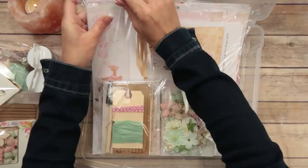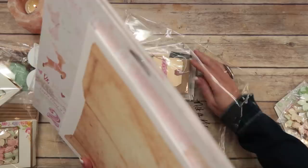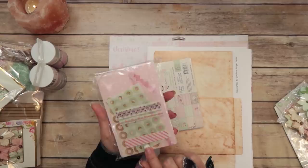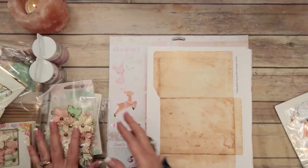Okay, and then this is, let me move this box out of the way. This says it's not a kit, but it looks like a kit, though I don't think it is. Inside here, we have things that were in the kit, but it's not a full kit, if that makes sense. We have that pack again with the brush and all that jazz. The cards. Oh, this one does have most of the goodies in it. And then we have the extra journaling cards that I used when I was making my prototype, and flowers left over from when I was making my prototype. This is everything left over from my prototype.